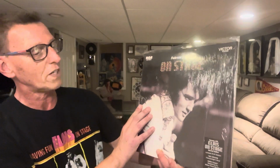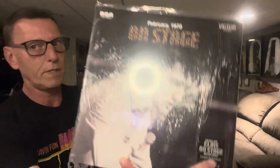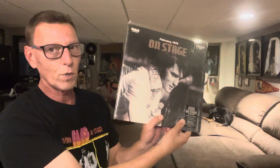All right, so we are starting with Elvis on Stage, which was released in 1970, and yes, it does have a release by FTD, and this is called February 1970 On Stage, basically the same title, but it is the special edition, not limited, but special. Okay, it was limited. All of these are limited because once they stop the pressing, for the most part, they're not usually repressed, although they did for one of the later ones that they are re-releasing now, and we'll get to that. All right, so On Stage, yes.